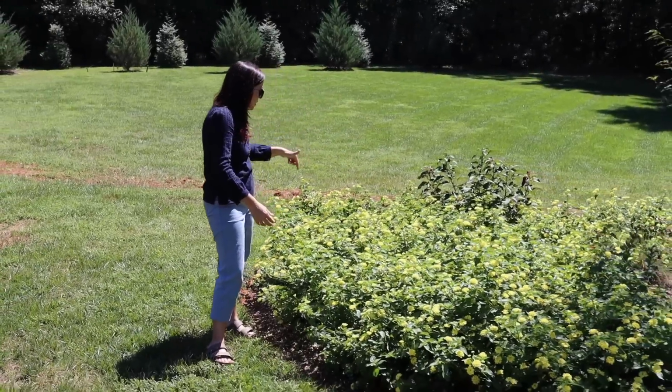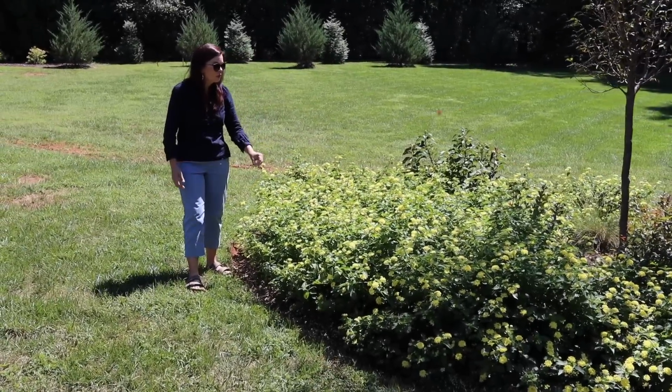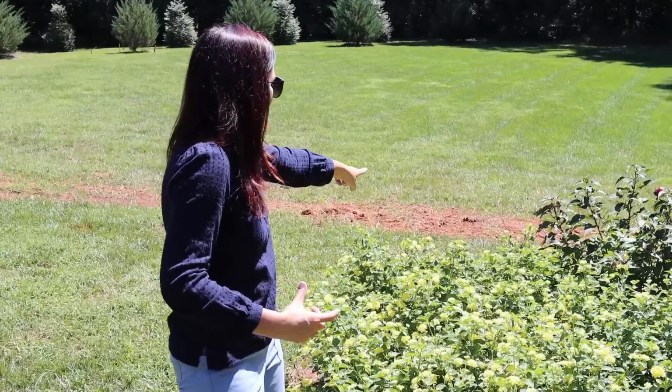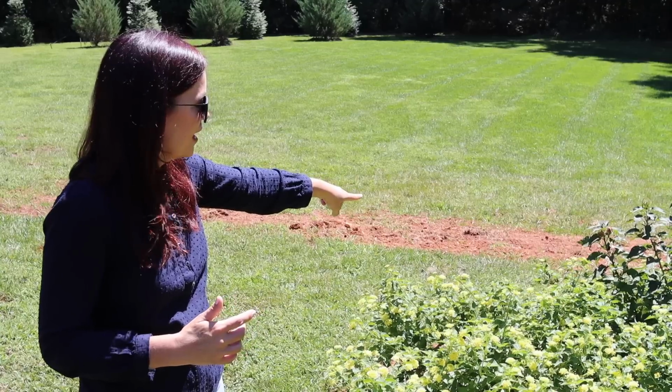I have got honeybees in here. I have got butterflies in here. The hummingbirds love this. Huge, there is a monarch. We have a monarch over here. So I don't know if Jerry can catch it without scaring him away, but there is a monarch back there.